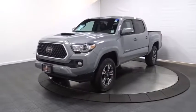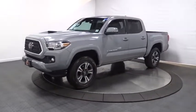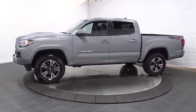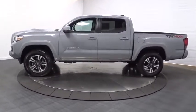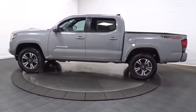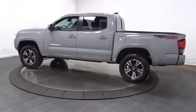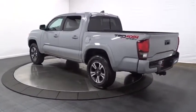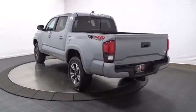2018 Toyota Tacoma. Toyota Tacoma boasts a roomy interior, a powerful V6 option, and excellent off-road capability, and has been named the best-selling compact pickup by MotorIntelligence.com 5 years in a row. This vehicle has less than 10,000 miles. Here are some of this vehicle's great options.